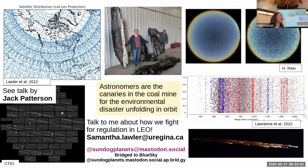The light pollution makes me very sad. The pieces of SpaceX spacecraft that have fallen near my house make me very worried. The possibilities for collisions in orbit make me feel kind of ill. And the atmospheric pollution from the disposal of all these satellites is what keeps me up at night.